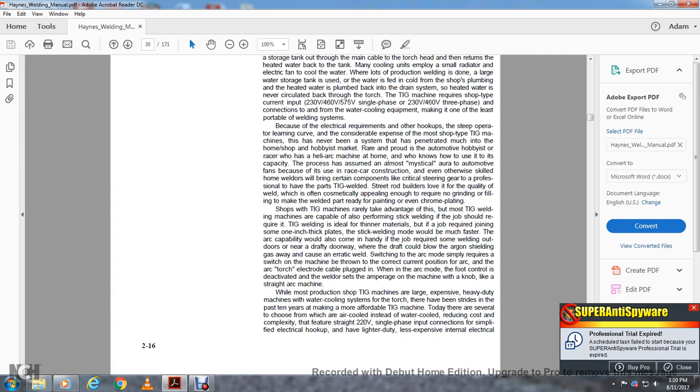Most TIG machines are also capable of stick welding, should the job require it. The TIG is ideal with thinner metals, and if a job requires joining some thicker material, the stick welding mode would be much faster. Its capacity would also come in handy if a job required welding with some outgassing that causes a porous weld. Switching to the arc welding mode would require throwing the machine switch into the stick position, grabbing the electrode holder and plugging it in, and setting the amperage on the machine with a knob like a straight arc machine, rather than with the foot control.